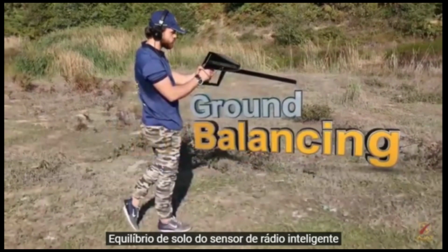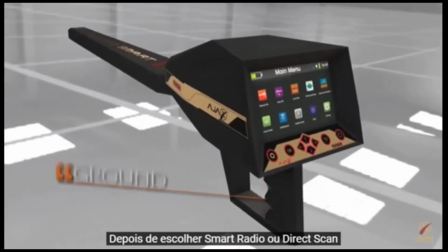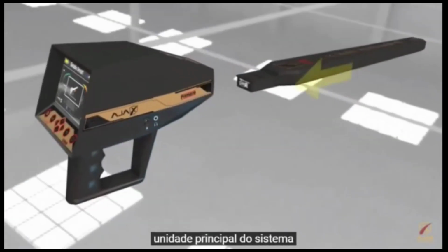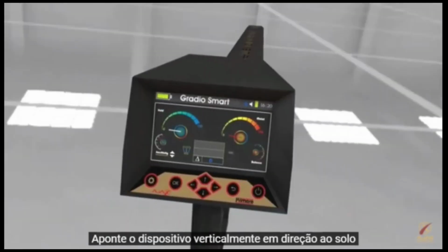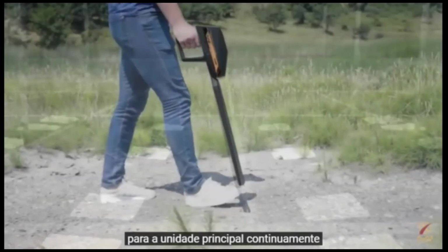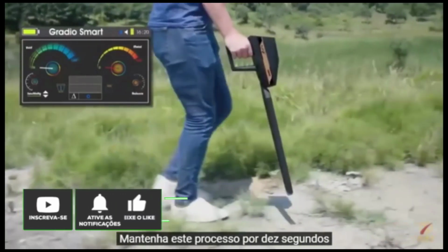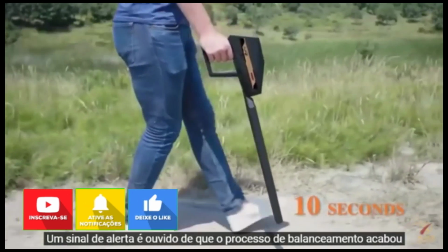Ground balancing. Ground balancing the GradioSmart sensor. After choosing GradioSmart or LiveScan system, connect the designated sensor into the device main unit. The ground balance interface will show. Point the device towards the ground vertically and press the grip key on the main unit constantly while moving over the search location. Keep this process for 10 seconds.